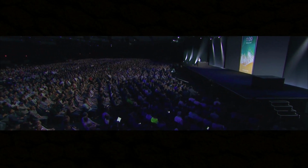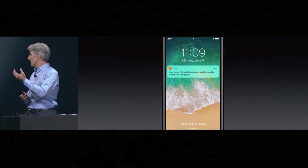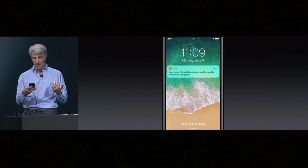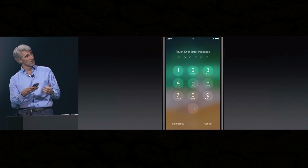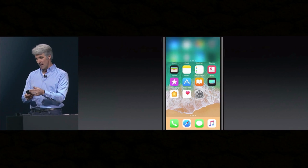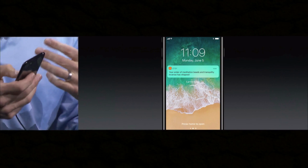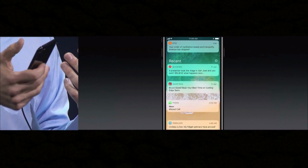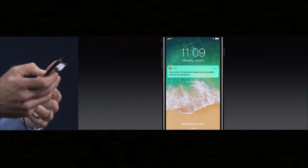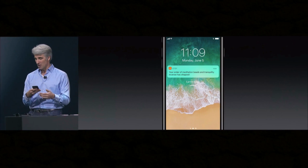Now, we've also taken this opportunity to redesign lock screen and notification center by making them one. So now, when I'm on my lock screen, if I unlock the device, just like that, I can actually now swipe back down. I'm actually on my lock screen seeing those notifications, but I can get at all my other notifications just by scrolling up, like that. It's a really great unification, and you still have access, of course, to your widgets on the left and your camera on the right.